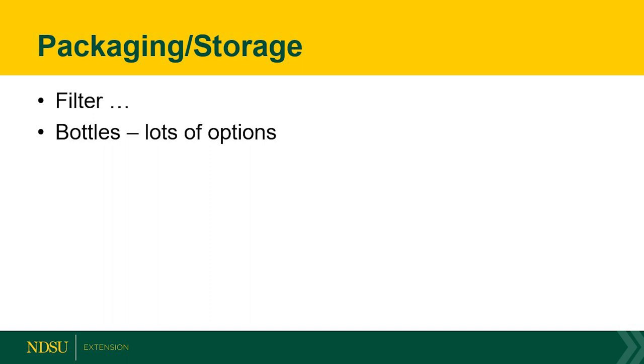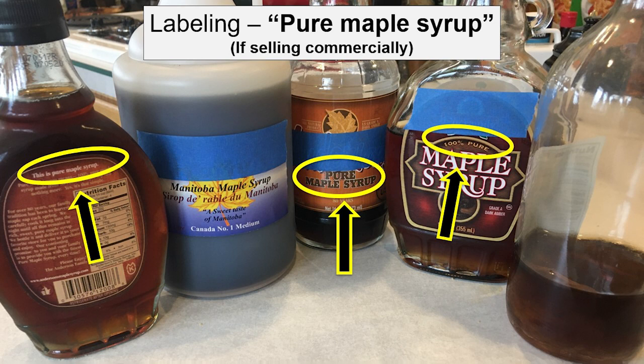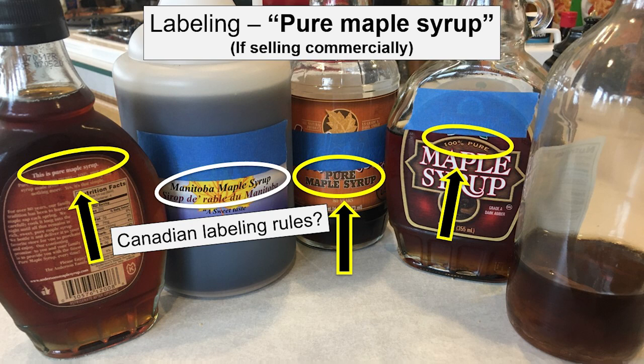And there's a whole bunch of options with bottles. If you're going to do this commercially, we always use the clear glass or the glass ones. If you're going to do this commercially, it has to say pure maple syrup, at least in the U.S. And Canadian labeling rules, I don't know what they are, but it has to say pure maple syrup.